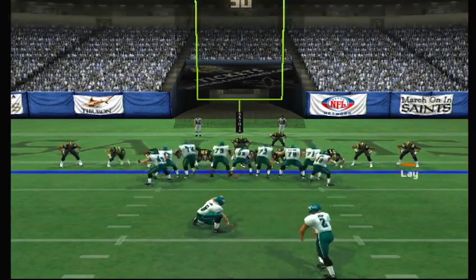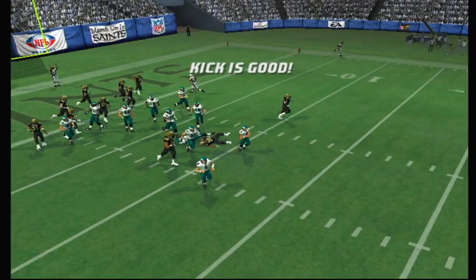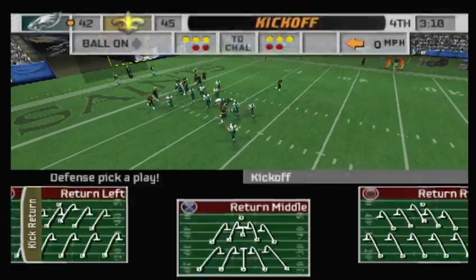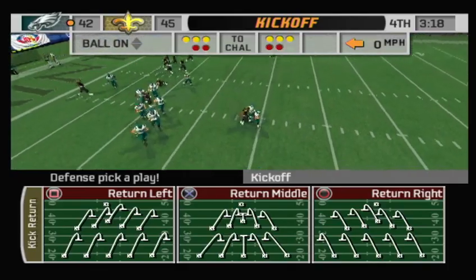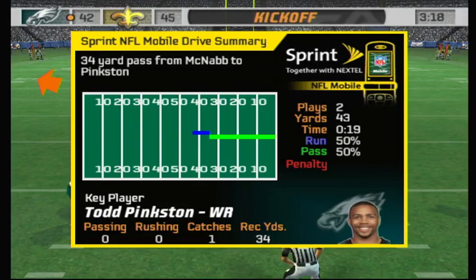Akers comes in for the extra point. The extra point attempt is good. The Eagles get closer but still need another score. I think that this team has really created some opportunities and has grabbed the momentum.